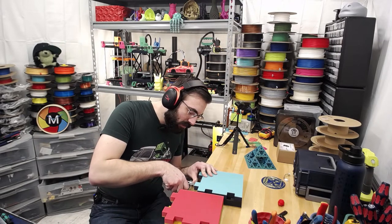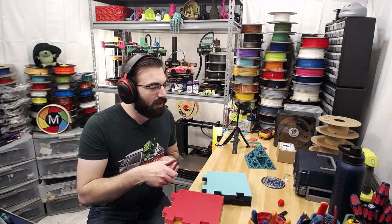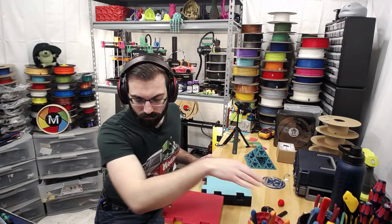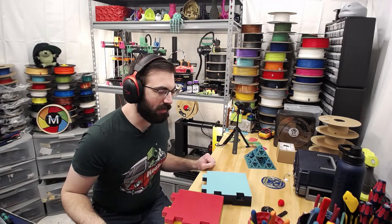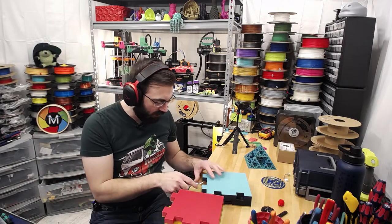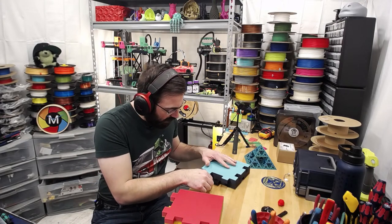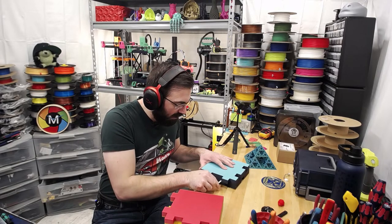Some post-processing is going to be needed in general, and there are good ways of doing it and bad ways. I shouldn't be snipping little bits off. I should be using something like an X-Acto knife. Oh, here it is. Something like this is good for cleaning off flat surfaces. Be very careful with any knife, but it's good for getting a surface really smooth and getting any rough edges off. I like to use those for bridging and support cleanup.